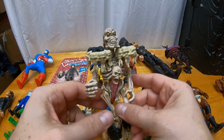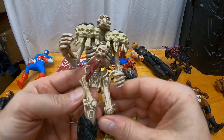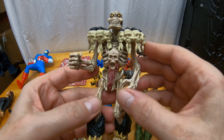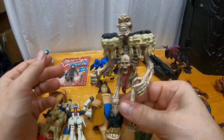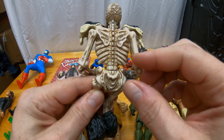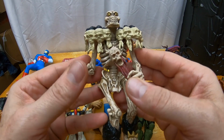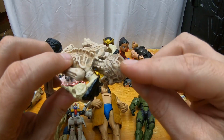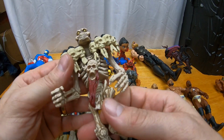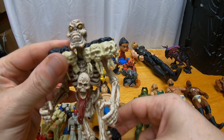Then we got a Skeleton Warrior missing his headpiece. This is a Baron Von Dark, I think. But I'm noticing the paint's different from the one that I have, because I opened a brand new one in package. This is a toy line from the 90s called Skeleton Warriors. These are not worth, well, actually, if they're in good condition and depending on what they have, they could be worth a little bit. But this one's having his headpiece ripped off. I'm doubting it's worth a lot. But I'm gonna hang on to it and try to look at this paint variant because the paint and everything is different on this one. So kind of interesting.